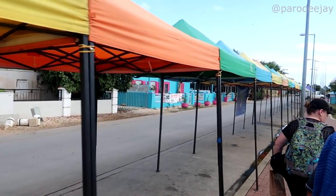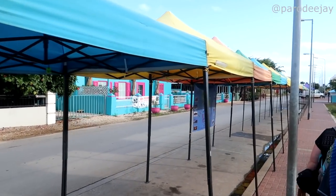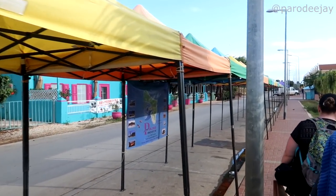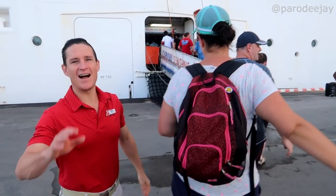Here are the remainder of all of the tents from the folks that we checked in with this morning. We had the Caribe Watersports people right here, the Bonaire Vista Tours people right here. Farewell, Bonaire. Amazing first visit. We will see you again. Sounds like a threat, but it's not. Even Rihanna says, she's from Barbados, but she knows we'll be back here. Oh, high five!